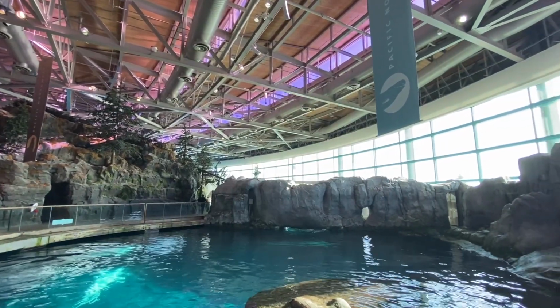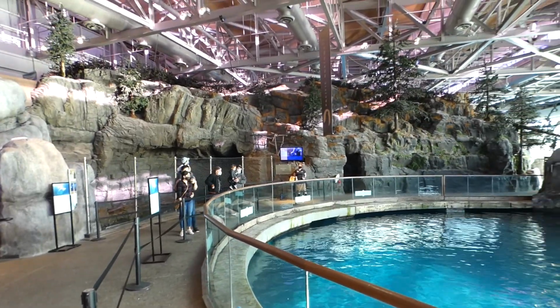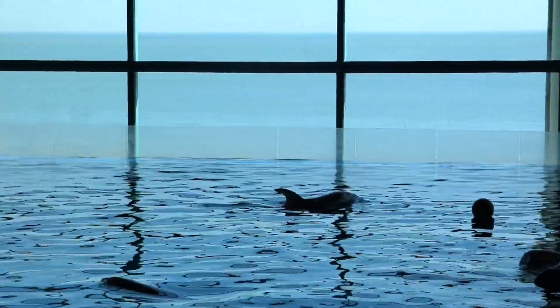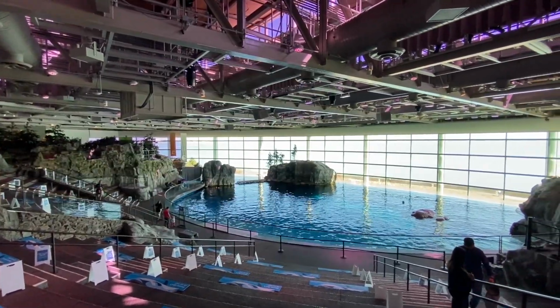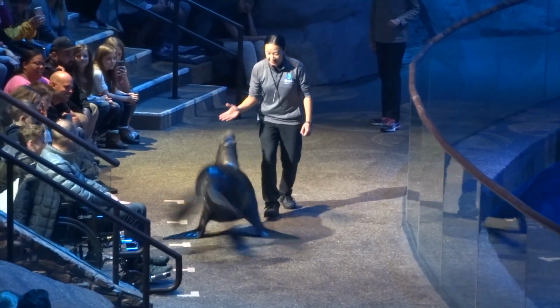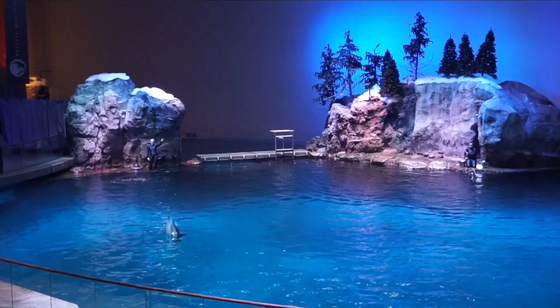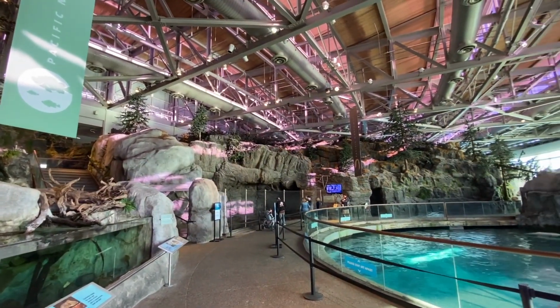This is the place to be if you're looking to connect with wildlife, with its cliffs, trees, and waves that blend with the horizon of Lake Michigan. The designers did everything they could to bring a slice of the Pacific Northwest to Chicago. Not only is it an award-winning feature, but it opened and remains the world's largest indoor marine mammal facility.